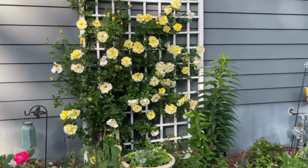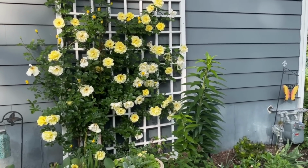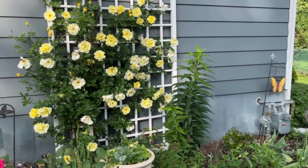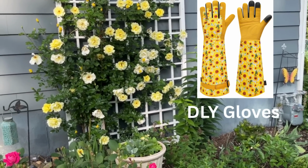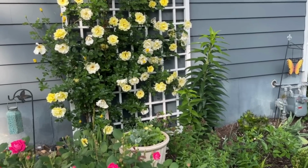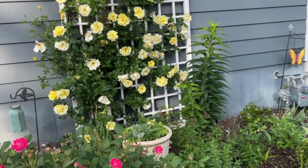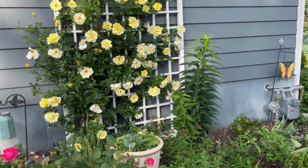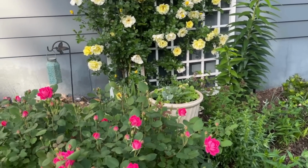But this one, I'm telling you, I just love this one. I'm so proud of myself training this rose. And it's that glove I share with you from DIY. I think because I was able to use it to hold the thorns without getting my hand all damaged. I think that what really made a difference for me is having the right accessories in the garden plus the clips. So we grow together, right?